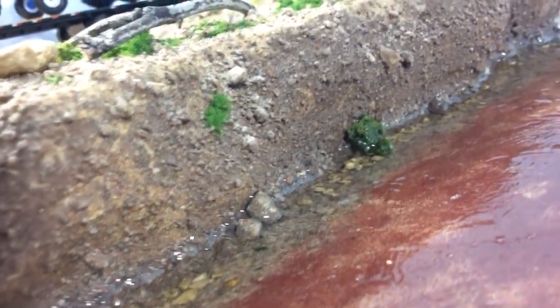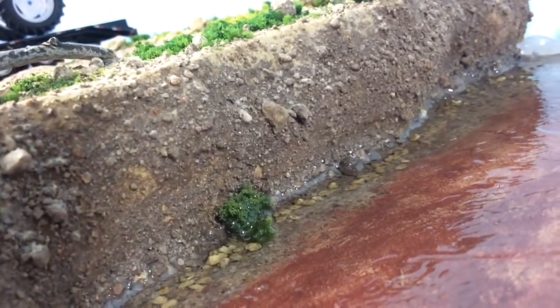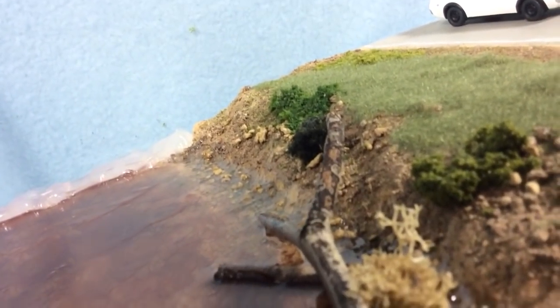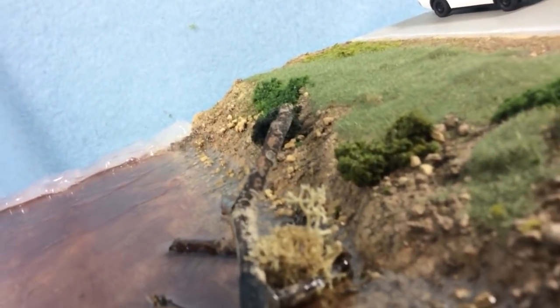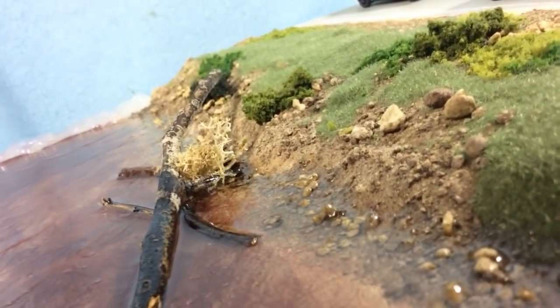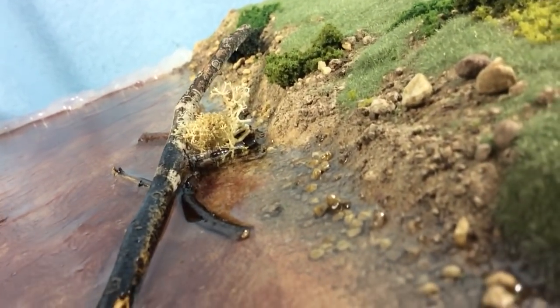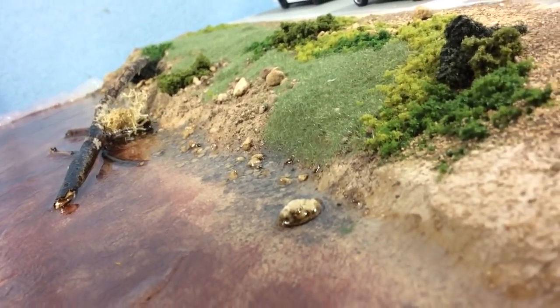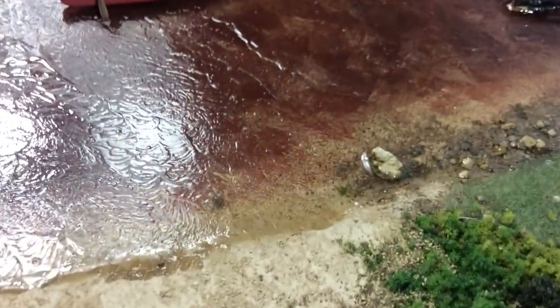There's really just nothing you can do to avoid that. And then this shoreline on the other side, I've not really taken a close look at it because it's really hard for me to get a good angle of this. But the water self-levels, or the resin, it finds its own level. And so I feel like overall it did a good job. This stuff was super easy to work with. I would strongly recommend that stuff to anybody that wants to make a river or a lake.